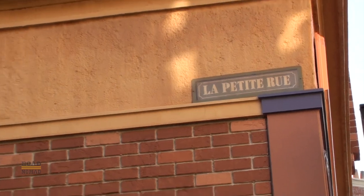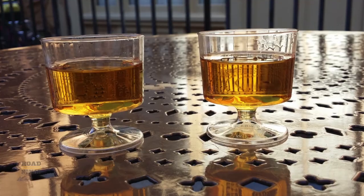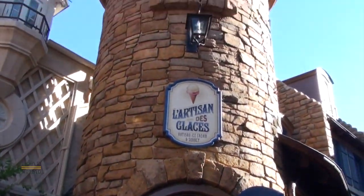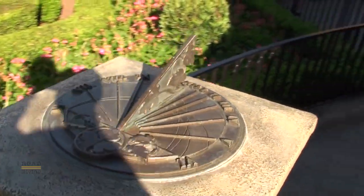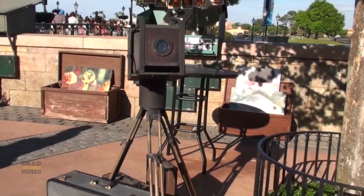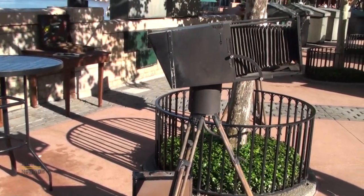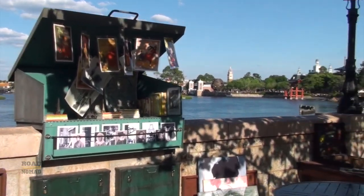La petite rue, which is another French cliché. Here we also drink some calvados, which is a spirit similar to a cognac, but made with apples. The whole pavilion has a nice ambience to it. It is France, after all. We also encounter this old camera, around what looks like one of the banks of the Seine. We even get to look through it. In the banks of the Seine River.